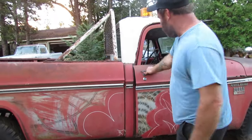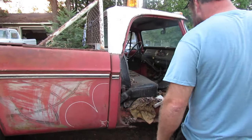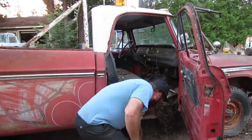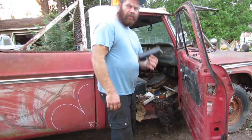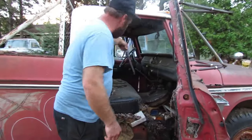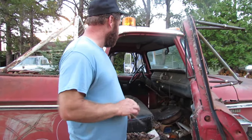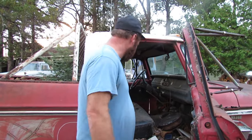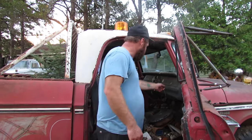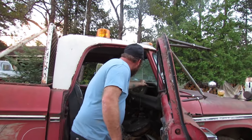She's seen better days. Oh, it did open. Movable armrest, door handle closer. Oh, look at that. Score. Screwdriver. That's a front pocket finder. I'm not putting it in my pocket. Well, there's nothing living in the glove box.